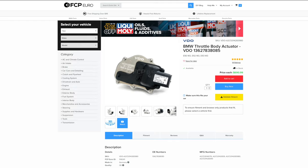Now, this is bad for two reasons. One, if these covers break into enough pieces and fall down into the oil pan, there's a chance that they can be sucked up into the oil pickup tube, and if enough clog that pickup tube, then you could starve the engine of oil and eventually blow it up.